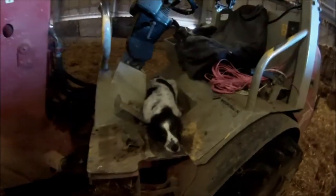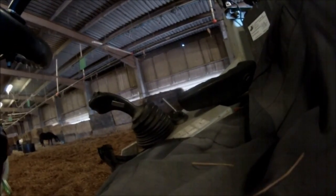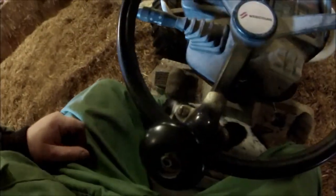All right, we're just in shed 5, now feeding these. I think the dog likes the Weidemann, so that's where she always lays when we're on the Weidemann. Come on, move, because I need to sit down. She don't move much, look. Bless her. Right. Easier.